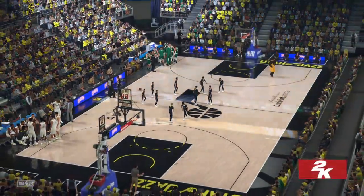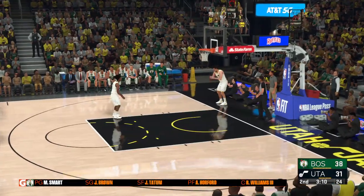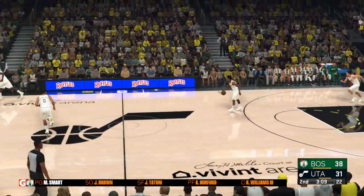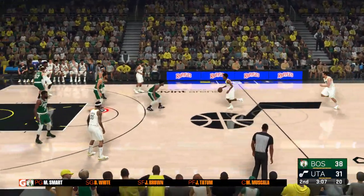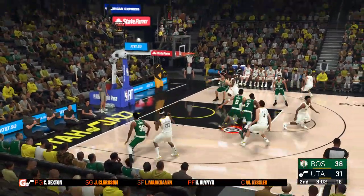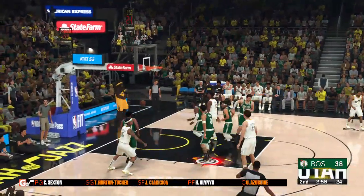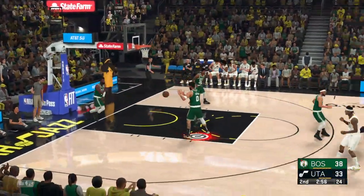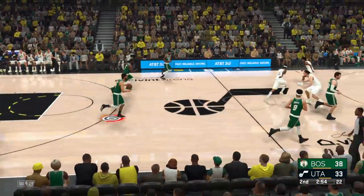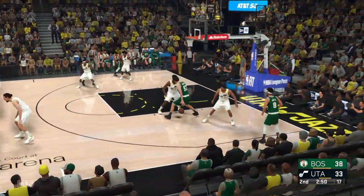And the Jazz with some changes as Azubuike's checked in, and Talen Horton-Tucker subbed in for Lauri Markkanen. Mike Muscala is checked in for Boston. Derek White comes in for Al Horford. Sexton kicks to Clarkson over Smart. They get the rebound. That's in, and the Celtic lead is cut down now to just 5 on the bucket from Azubuike. Breakdown for the defenders, and you can't ask for an easier bucket than that.